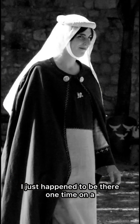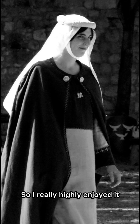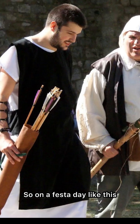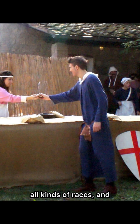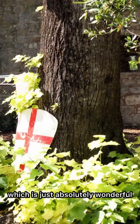I just happened to be there one time on a day they were having a medieval festa, so I really highly enjoyed it. Some of these are in black and white because it just seems so suited, and I love days like this, festa days, because you can really imagine what life would have been like back in the Middle Ages. On a festa day like this, they have archery competitions, all kinds of races, and flag throwing, and everyone in medieval costumes, which is just absolutely wonderful.